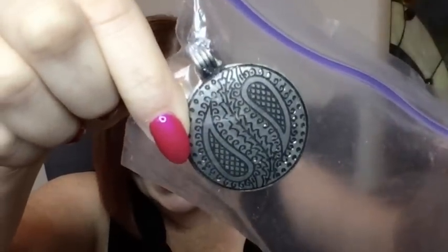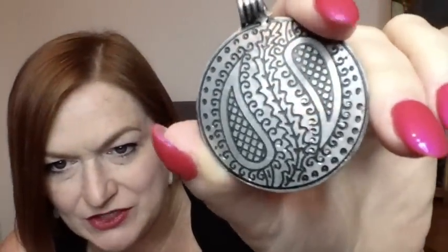So the next piece of jewelry I got was 10 cents, and it's this paisley pendant. I could totally put it on a cord. Let me pull it out so you can see it. It's got a little bit of damage to it. So I figured for 10 cents, again, it could be something that I put in my donate pile, or most likely it will end up in a jewelry lot.